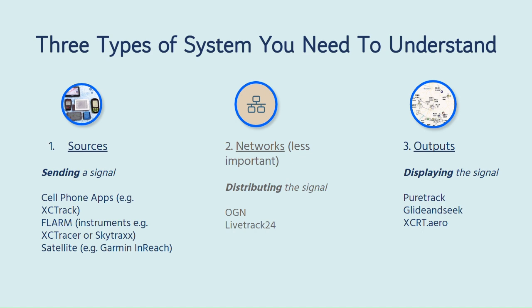These include OGN, the Open Glider Network, and LiveTrack24. Outputs are a wide range of systems, mostly websites, that allow you to view the signal and see where you and all the other pilots are on a map. PureTrack is an example of this, and there are plenty of others used for different purposes, including Glide and Seek and XCRT.aero.